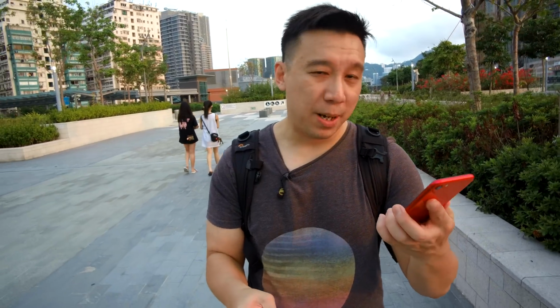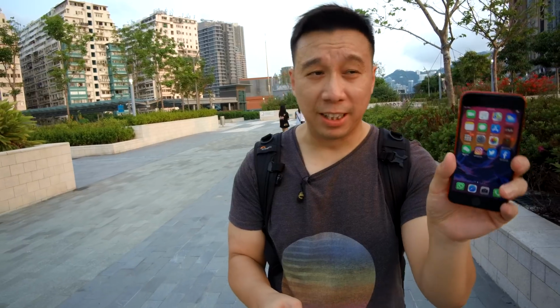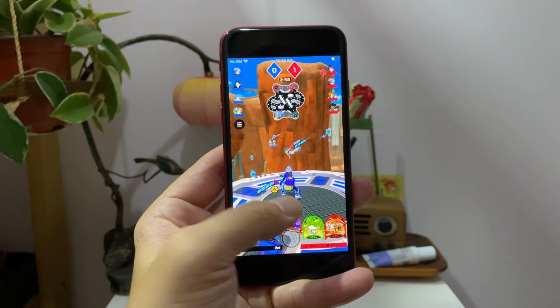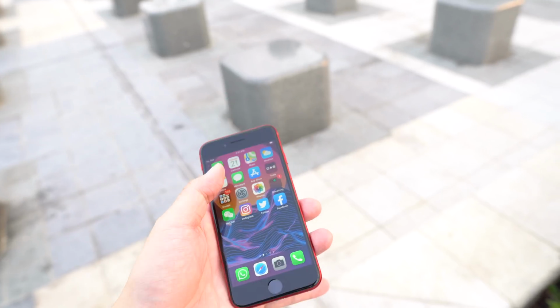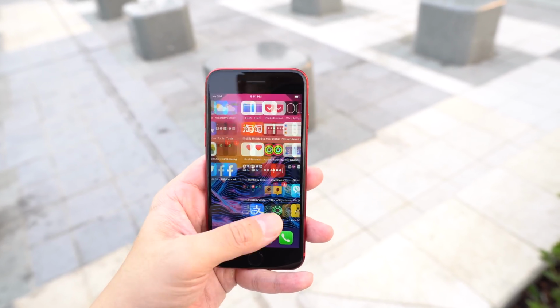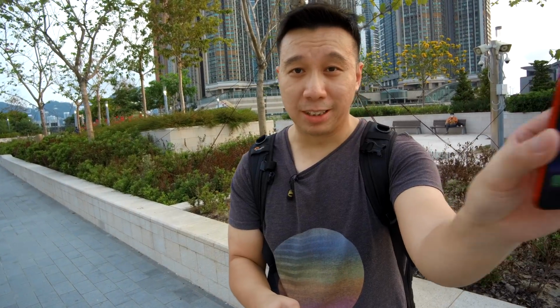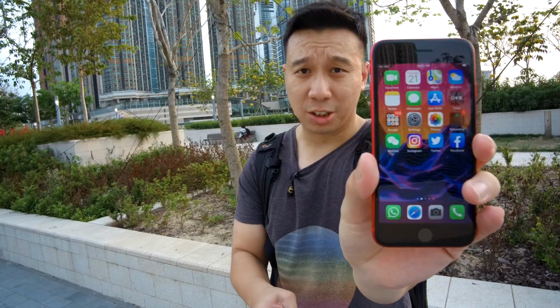Okay, so let's go over the specs really quick. The iPhone SE has a 4.7-inch LCD display. So yes, it is not as vibrant as the OLED panel that you've seen on the iPhone 11 or the iPhone 10, but it is still a very, very excellent LCD panel with accurate colors. And right now I'm outside and I can see the screen perfectly fine. I don't know what the maximum nits of brightness is, but it's definitely good enough to see under the sun. I mean, look at how clear the screen is right now.